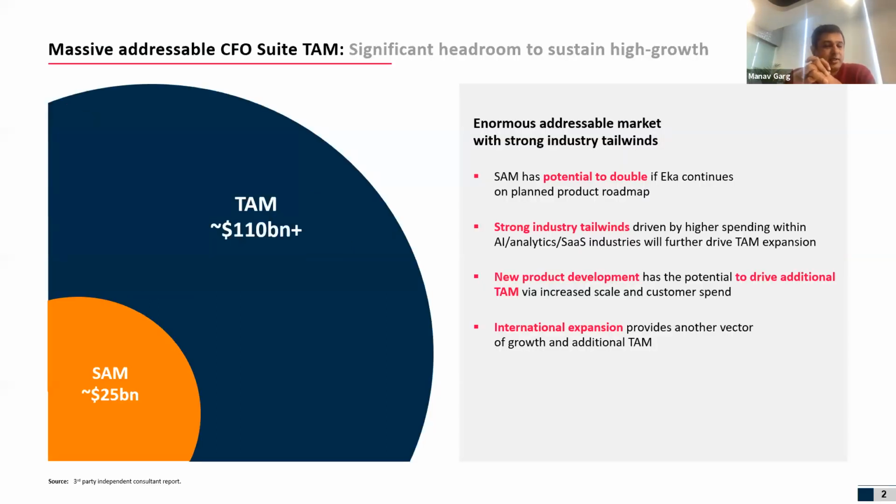ECA is an intelligent and intuitive cloud for the office of the CFO, as we've discussed in the previous presentations with you all. Just a summary of TAM: $110 billion, growing at 10% per annum. Our SAM is growing at 30%.